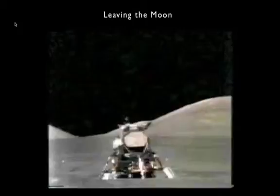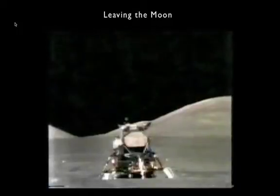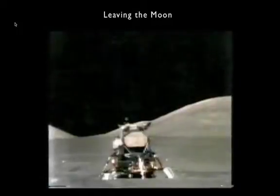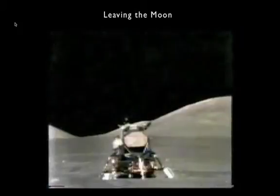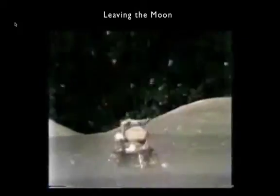10 seconds, 10 seconds. Fourth stage, push. Engine arm is in. 3, 2, 1. Ignition. Right away, Houston. Vector good. Pitch over. Roger, you have good thrust.